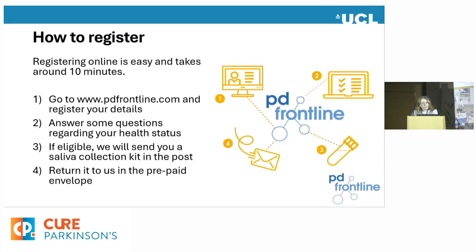We are looking to post sample collection kits to a wider audience at a later date. What you would need to do is complete the saliva kit. It is a small tube which you would collect your saliva in and then return it to us at the Royal Free in a prepaid envelope. We would then put the sample through sequencing for GBA1 and LRRK2, and any of your results would be returned via your online account.